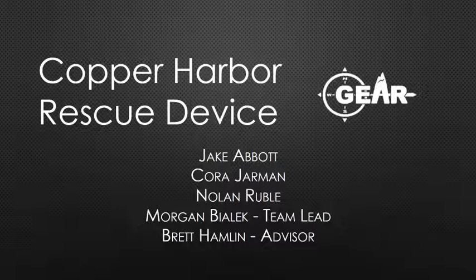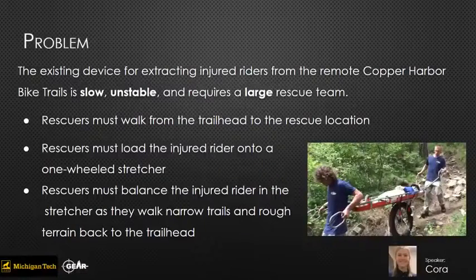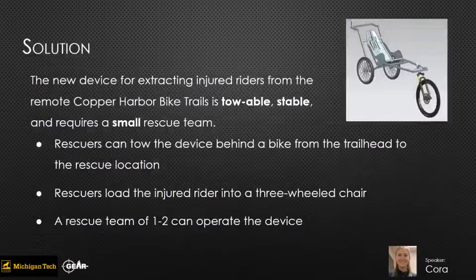And we're going to talk to you about our project this semester, the Copper Harbor Rescue Device. The existing device for extracting injured riders out of the bike trails of Copper Harbor is slow, unstable, and requires a large rescue team. It is a one-wheeled structure where the rescuers walk from the trailhead to the injured rider, pick them up, place them on the unstable structure, and then balance the rider on the stretcher as they walk back out of the trail. Our solution is a more stable device, which is towable and requires a smaller team.